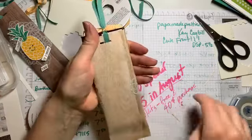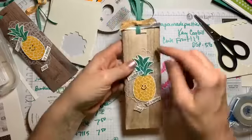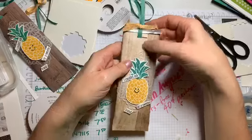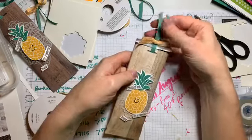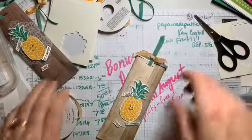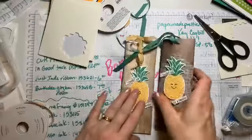Now I can see that I probably would have put the front stuff on the side that doesn't have the seam, but I wasn't paying attention, so it doesn't really matter. Once your friend finds a chocolate bar, they're going to be so excited. They're not going to care.